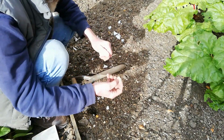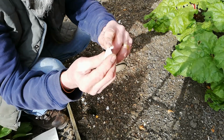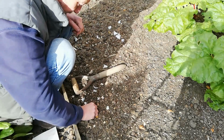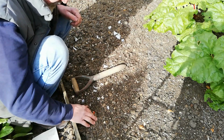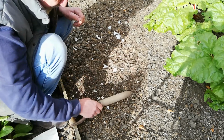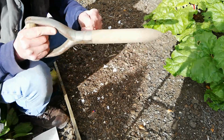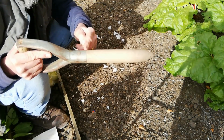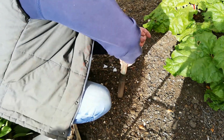And I plant it. That's the base, and the pointed bit is where the shoot's going to come out. So you want to plant it the right way up. Just pop it in the ground and backfill it, and it's as simple as that, guys. So you want to go about the same distance apart. Now I'm using from the metal handle to the tip there. That's probably about 10 inches, I would say, from the one to the other.